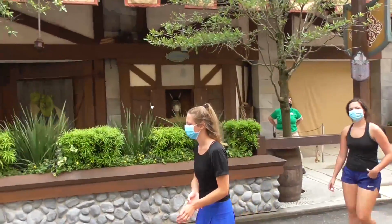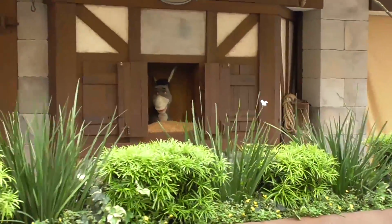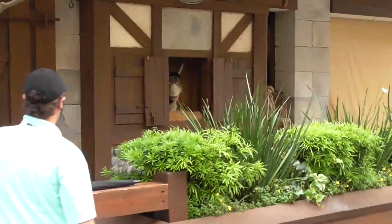It's Rabbit. He's after the Allspark. What's up? This is the part where you say hi, donkey. Hi, Donkey! Excellent. A+'s for everybody.